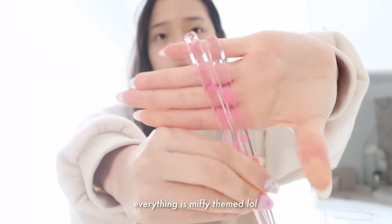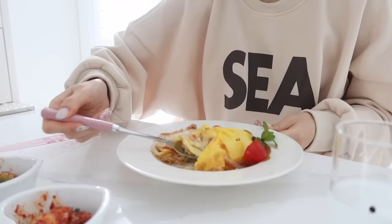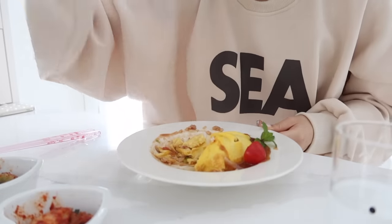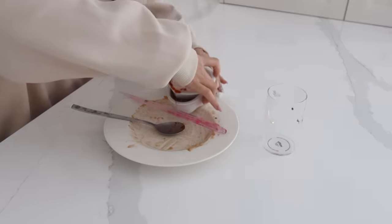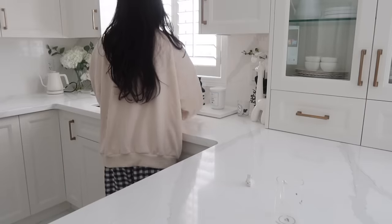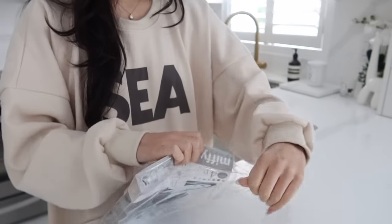My chopsticks are Miffy. I got these cute Miffy sponges off of Yes Style. I'm gonna wash the dishes, so I wanna use them right now.